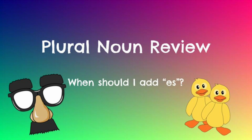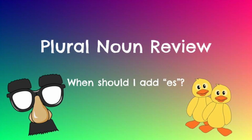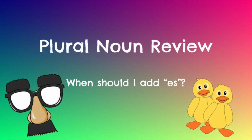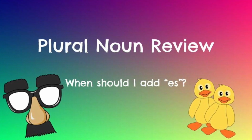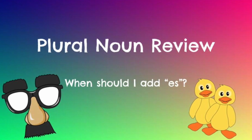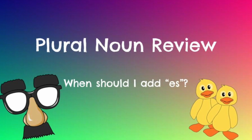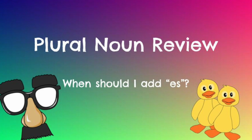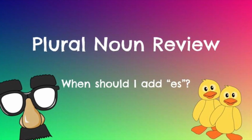Remember that when a word ends with a sh sound, S-H, a ch sound, C-H, a s sound, S, or a z sound, or an X sound at the end, you add an ES to change it to the plural form. So when it ends in a sh, a ch, a s, a z, or a x, you change it to ES.